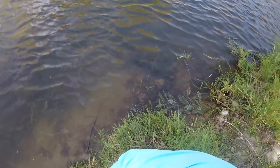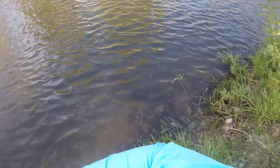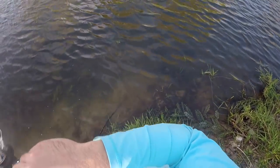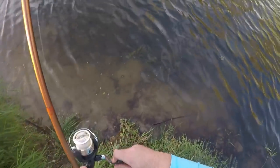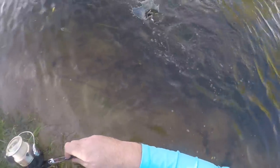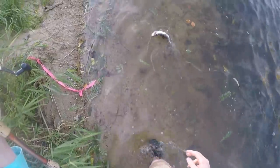Got another one. There we go. Boom. That's what I'm talking about. But I don't know if it's a brownie or not, but it feels like a good fish. That's a big bow. Look at this. Yes. Whoa. There's the jump. Look at this. Come here, baby. Oh my gosh, guys, this is a beautiful trout. Look at that. Another beautiful, beautiful fish.